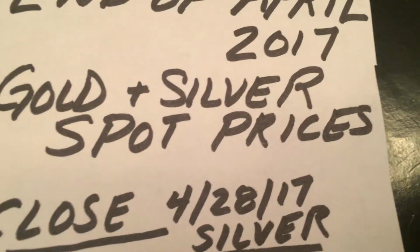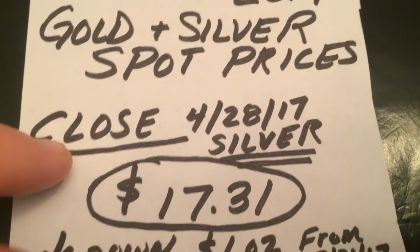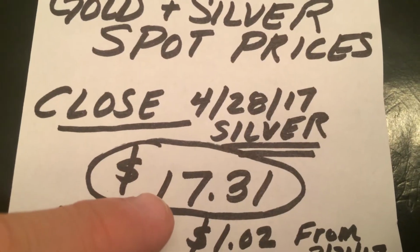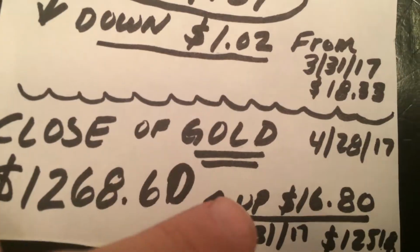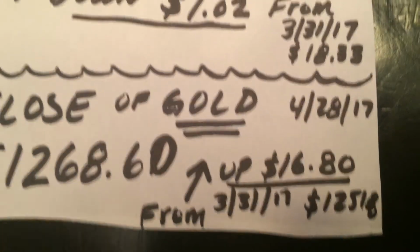I'm going to go through this a little quicker today because I got a lot to show and it was a big month for me. So I always start the month with the close of spot prices in April. Silver closed at $17.31. It was actually down $1.02 from the end of March. And gold was actually up about $16.80 from the end of March. So we got some mixed results there, but it is what it is.